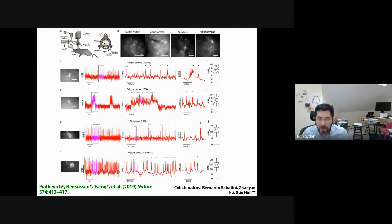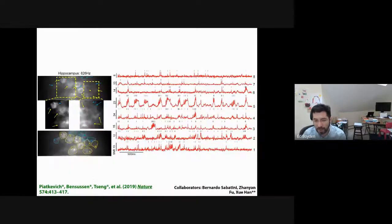Shine red light from a laser on the brain, collect the fluorescent light on a camera, and what you can see here are lots of traces that look like they're picked up by electrodes, but they're not. They're actually being picked up on a camera. What that means is we can actually image neural activity.